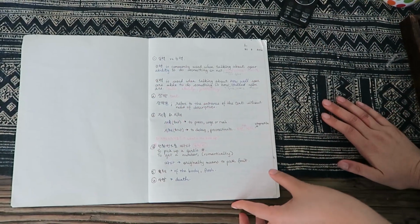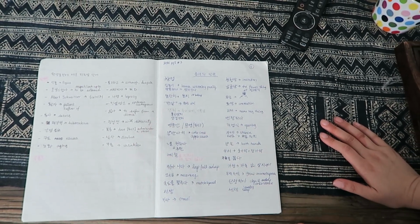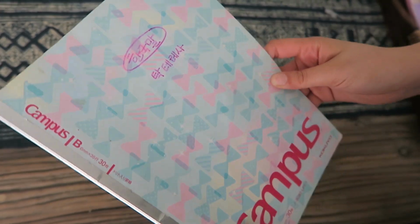Today I'm going through this old notebook of mine where I was at my best with note-taking, I think. In fact, I'm almost jealous of myself when I look at these notes. This, friends, this is how you learn Korean.